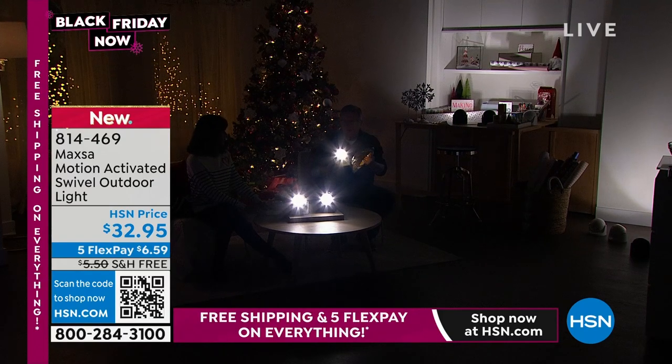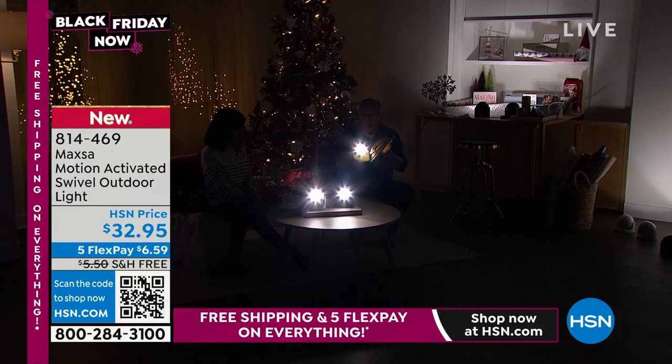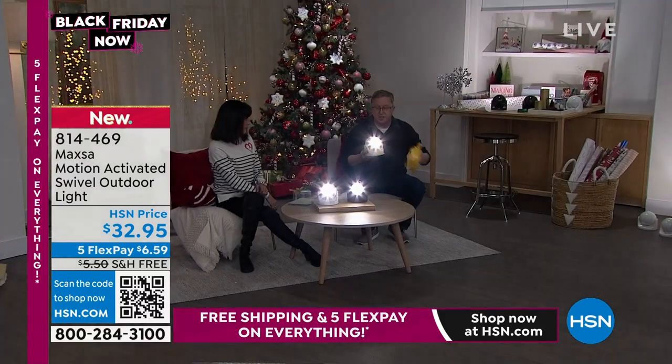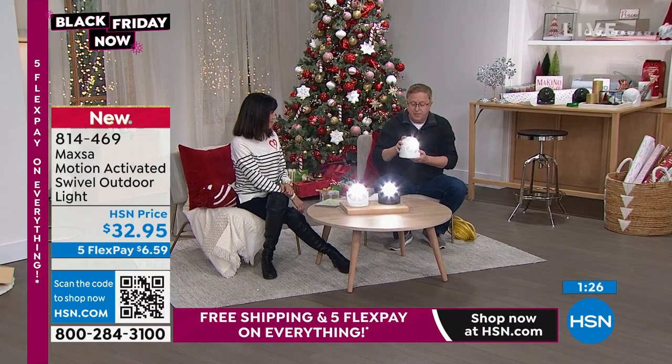And again, you don't need this. There's no wiring. There's no hiring an electrician. We love our electricians, but you don't need one for this. Perfect. This is a great solution from the folks at Maxa.